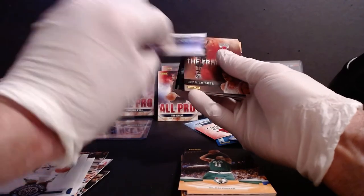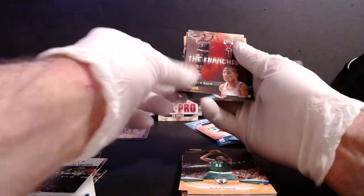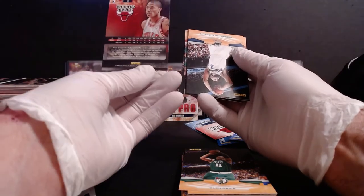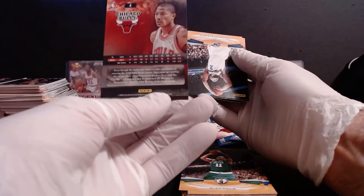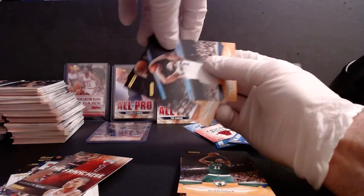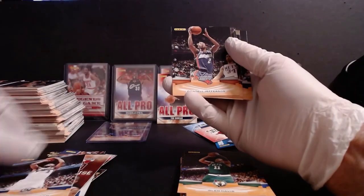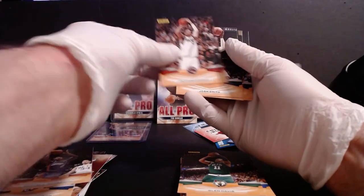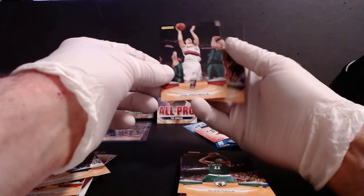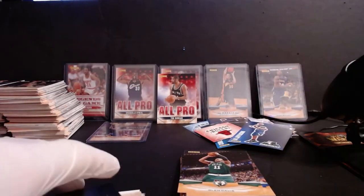Give you a look at the back. Haven't showed you the back at all, kind of. And so, then we got a franchise, Derrick Rose, Bulls. Back of that. And so, Deshaun, Dontell, Anton, Josh, Joel, and Andreas. Finish off the first pack.